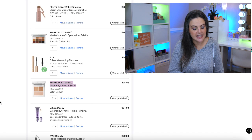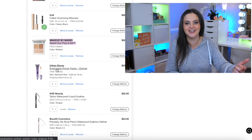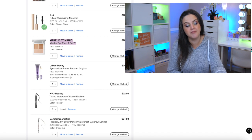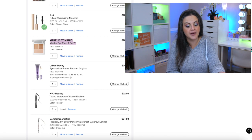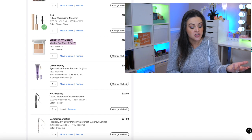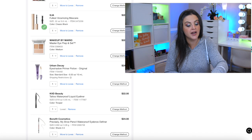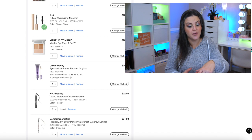Oh, I just realized I accidentally put in the Urban Decay Original Primer Potion. That's another good one. I try to just do one thing from each category. So if it's between these two, it really would make a difference whether you would want all of the colors versus just having the one. Also, the Urban Decay Primer Potion's $4 cheaper. So, you know, one or the other. The Urban Decay one in original doesn't really have much of a tint to it, whereas the Makeup by Mario one does have a tint to it.